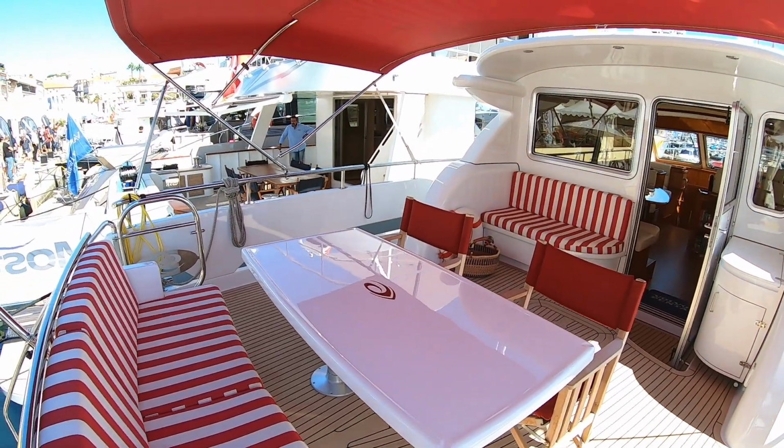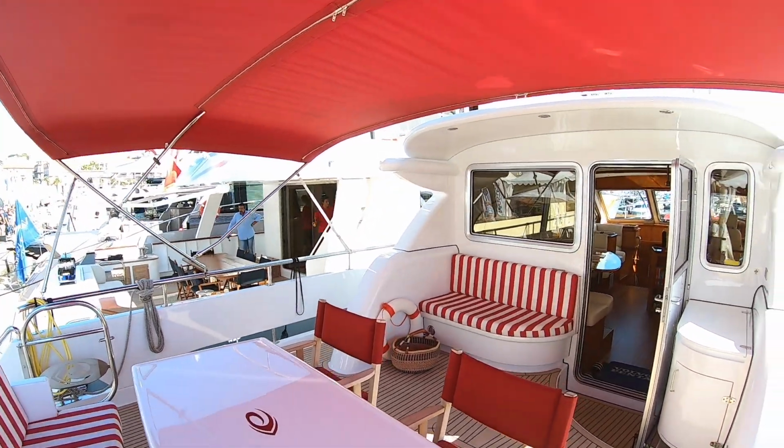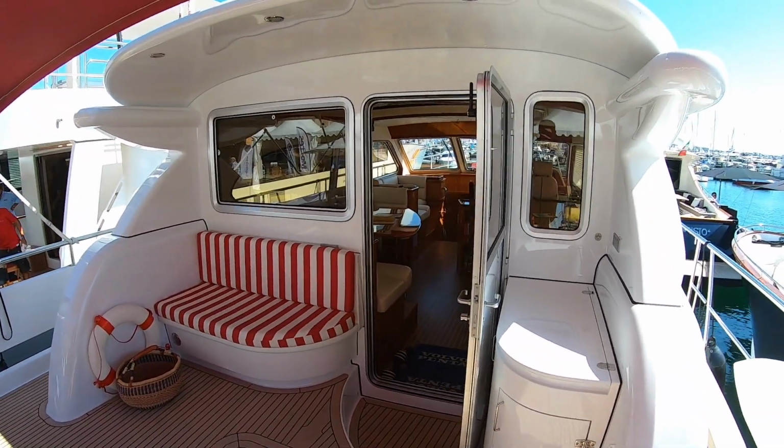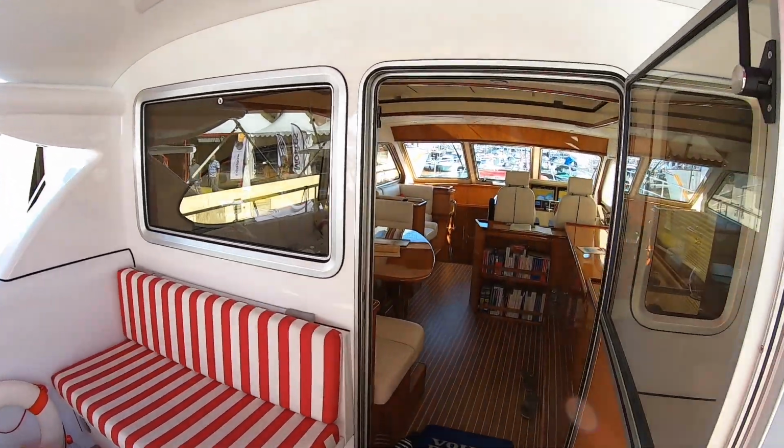This is your aft deck, beautifully laid out under this bimini. I love this little seat here that's tucked away, and there's a bar on this side. But let's head on inside and we'll give you the full tour.